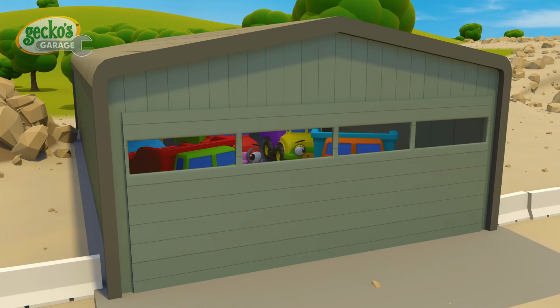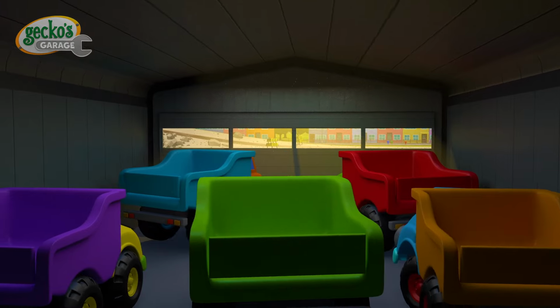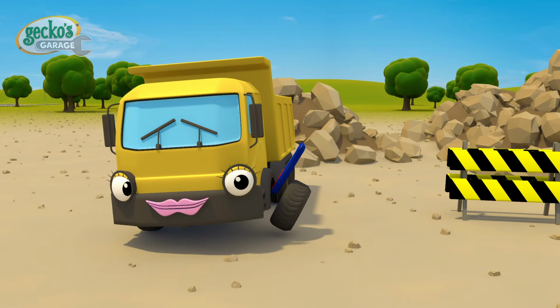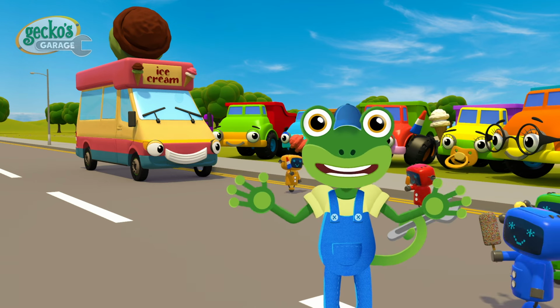No little dumper trucks playing as a team. Stuck inside looking at the sunbeam. Mummy called Gecko and Gecko said, "Come outside, dumper trucks, have some ice cream."